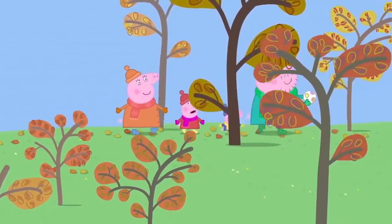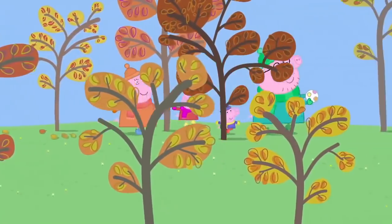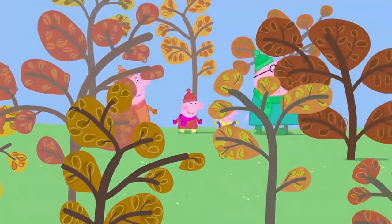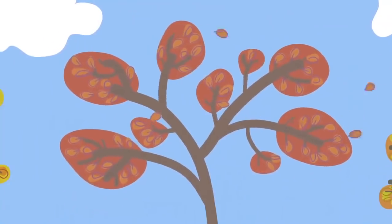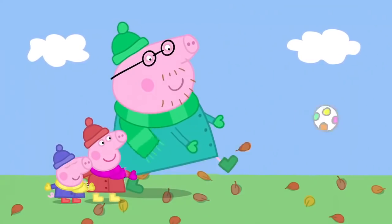Mummy, why are all the leaves red and yellow? It's autumn time, Peppa. In the autumn, it gets a bit colder and the leaves change colour. Oh, it's quite windy. Let's play a game to keep warm.